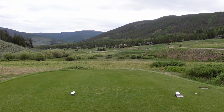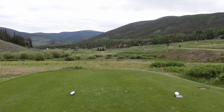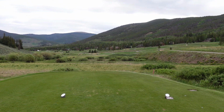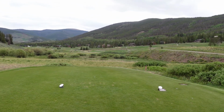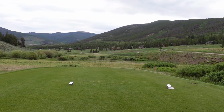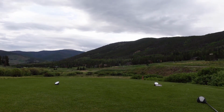I'm just going to kind of aim out to the right and give it a big old wide swoop and see if I can't just pound one out there. I'm catching a little bit of fire right now with the driver, so let's see if we can't keep that up. And without further ado, let's give it a whack on down there, see if we can't set ourselves up to get on that green and maybe close up a birdie for a change.